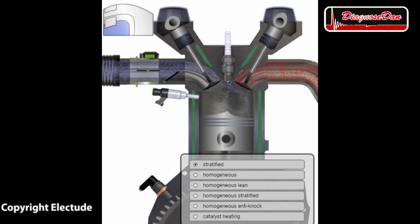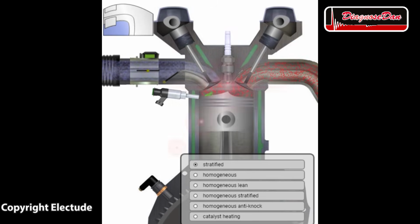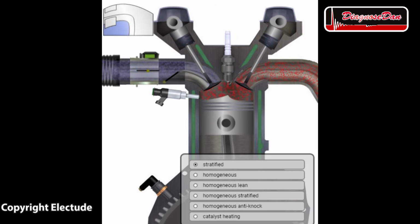But in the beginning of this explanation, I told you guys a direct injected engine doesn't idle in stratified mode, because you want high engine torque to get the car moving from a standstill, and you are 100% right. But there is one exception, the cold startup.